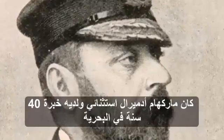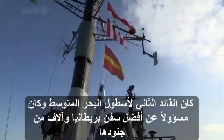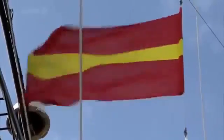Markham was a rear admiral with 40 years of experience in the Navy. He was second in command of the Mediterranean Fleet, responsible for some of Britain's finest ships and thousands of her men. Surely he should have realised how dangerous Tryon's signal had been and disobeyed the order.